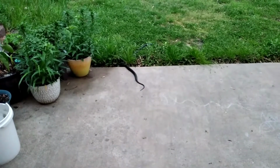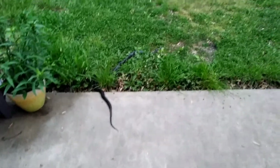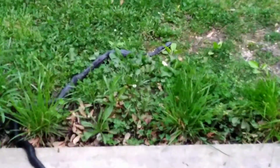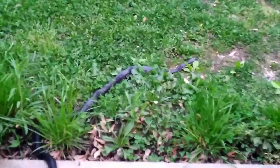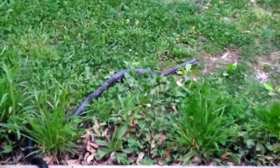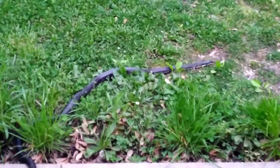Just a little bit of information. I'm not going to get real close to this guy, but I might see if I can zoom in just a little. That's pretty grainy, but hopefully you guys can see a little bit. He's just hunting. He's out hunting.